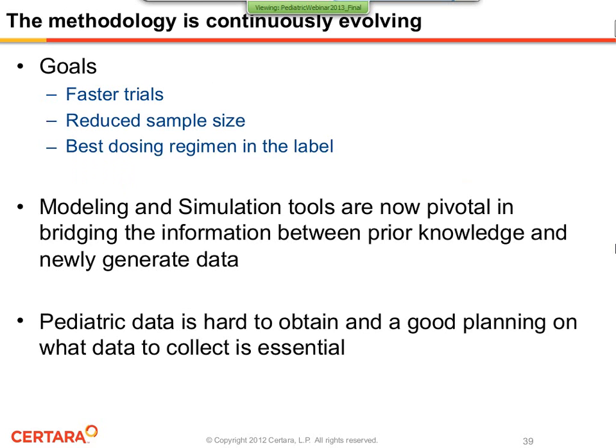Overall, I have presented you with our experience and the methodology that we are currently using with the hope to meet some of the goals of pediatric drug development, namely faster trials, reduced sample size, and to be able to find the best dosing regimen for the specific age group. Modeling and simulation tools are now pivotal in bridging the information between prior knowledge and newly generated data. Pediatric data is hard to obtain, and good planning on what data to collect is essential.